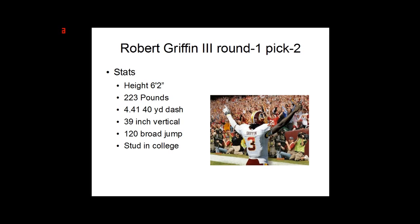I think our RG3, sorry guys, I think he'll definitely turn out to be an elite quarterback. Definitely one of the greatest, the best in the NFC right now. I think he'll definitely end up being a good quarterback, as well as Andrew Luck.